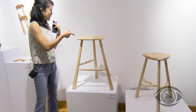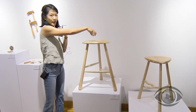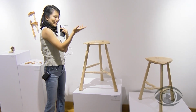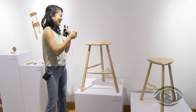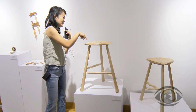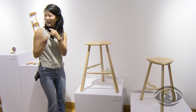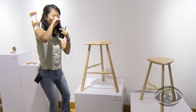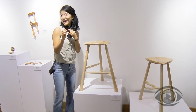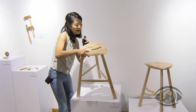This one is also turned. So this one is a stool for the hand. I'm calling it the hand stool, and that's the feet stool. This one is done with split turning. So there's 2 different... Is it okay if I touch it? It's still yours. Okay, I just want to show you guys the top.